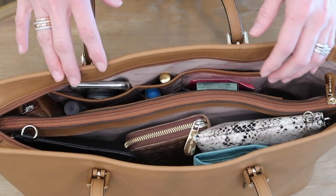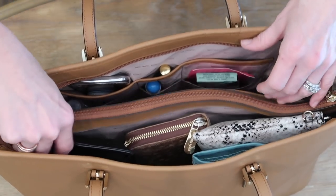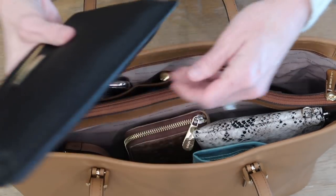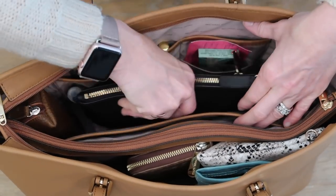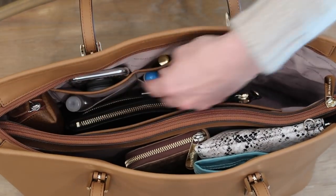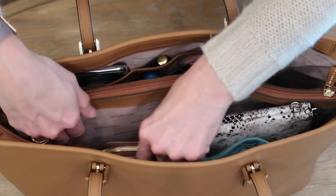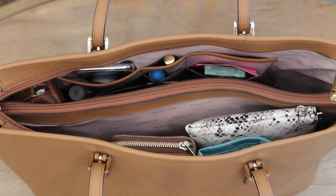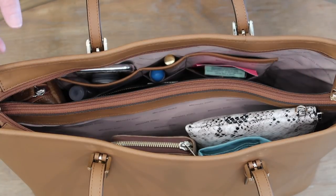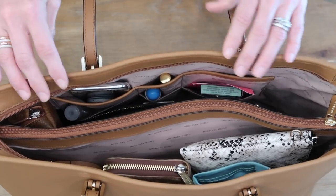That way you can get an idea of how I have this set up. And I'm going to move these things around so that you can see exactly how I keep this set up on a daily basis. So here we go. Back on track. So now this is the version for someone who does not need to carry the planner in their bag at all times.